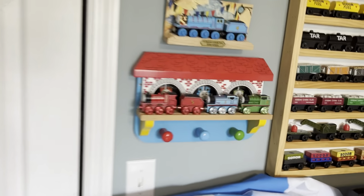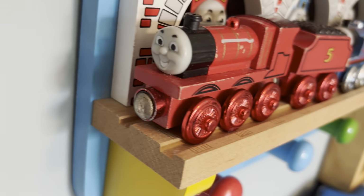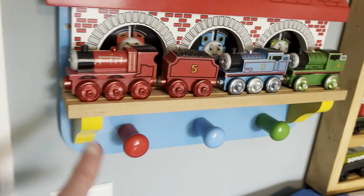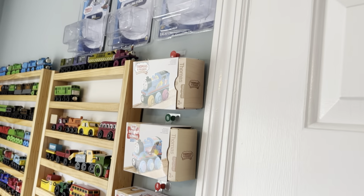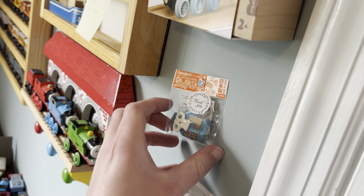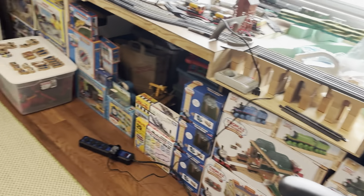I did finish off this shelf. I got the red metallic James, which is pretty cool. His magnet's a little rusted, but that's okay. I don't care one bit. And I did also swap this with this one over here. So now we have the one for battery powered engines there. And we also have the new Day Out with Thomas's from 2022 to 2024. And we got this random eraser that I got from Japan. I didn't order it, they just threw it in my order for some reason.